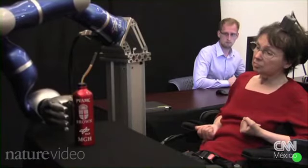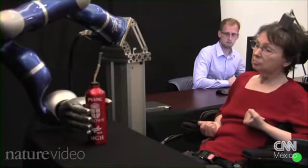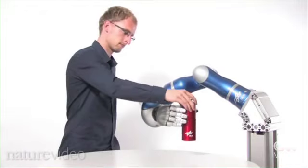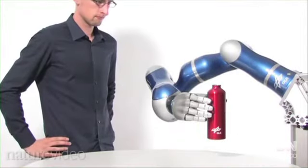One big challenge, because no one wants a clumsy robot, was to make it react to its environment. So when it collides with a target, the bottle, it grabs it. But when there's an unexpected collision, it stops moving and enters safety mode.